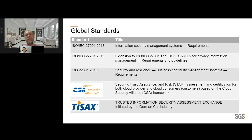But then there are also derived standards and documents out there. So for example, there is from the CSA, the Cloud Security Alliance, a document, or certification actually, that is focused on cloud security but is based on ISO 27001. And the same is true for TISAX, which is a German car industry-based assessment that is focusing on information within the automotive supply chain based on ISO 27001. So here we see wonderful examples of the power of ISO standards.